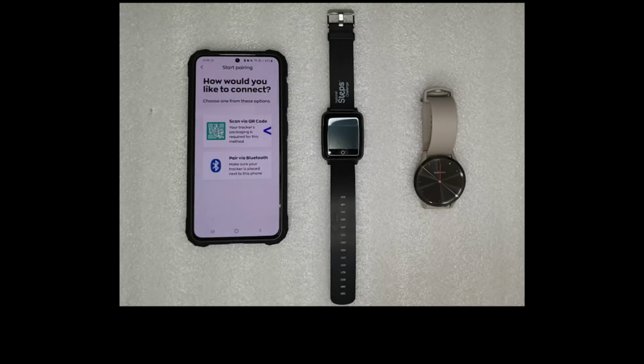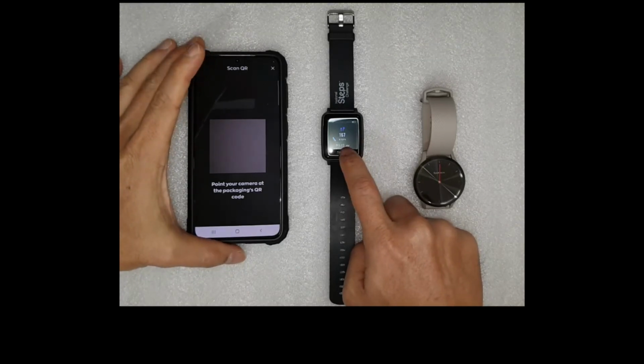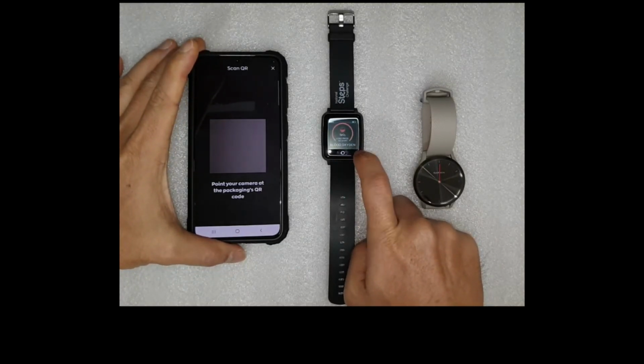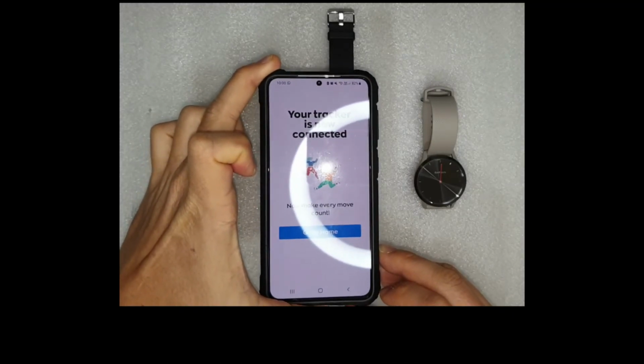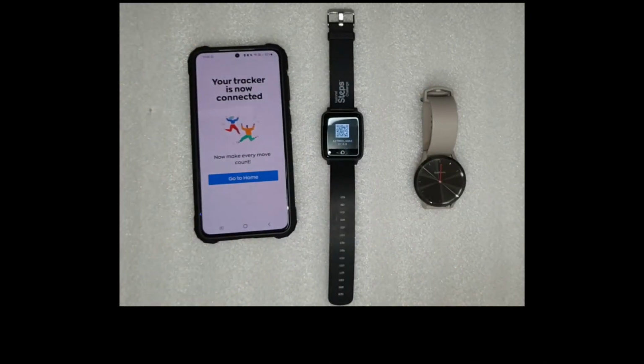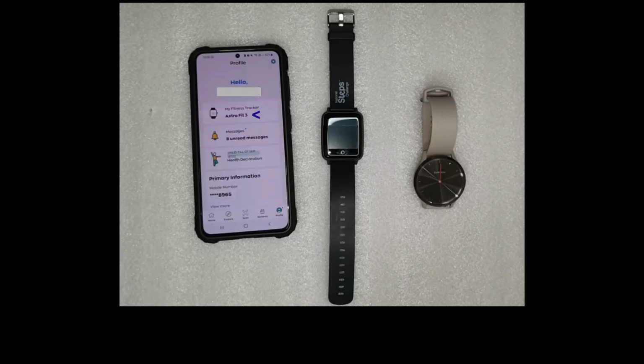We'll scan via the QR code, which is a very easy way to synchronize our sleep tracker to the 365 app. And there you are done. Your tracker is now connected. If you go to Home and go back to Profile, you can see that the fitness tracker is now Astrofit3. And you can get your good night's rest and meet the sleep challenge to clock the 25 points for 7 hours of rest.